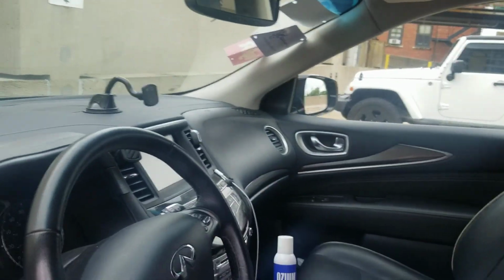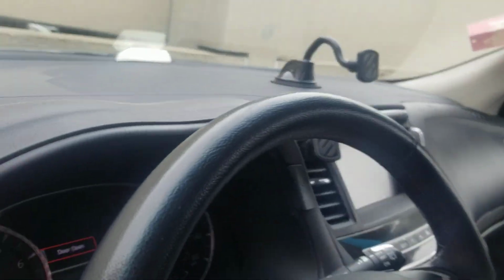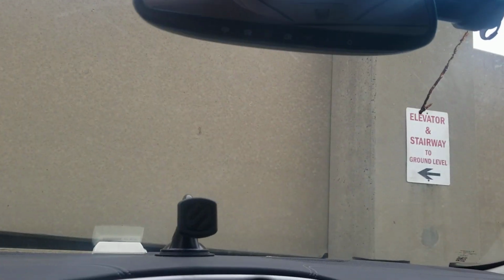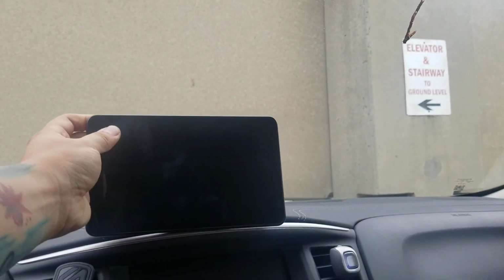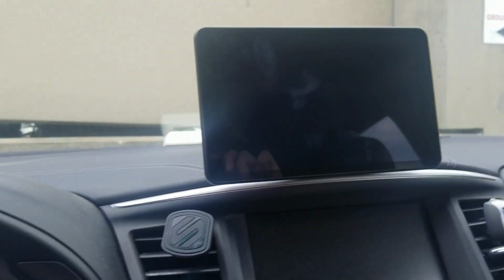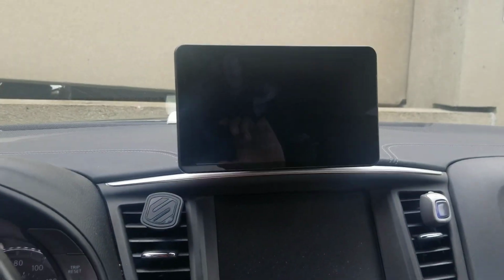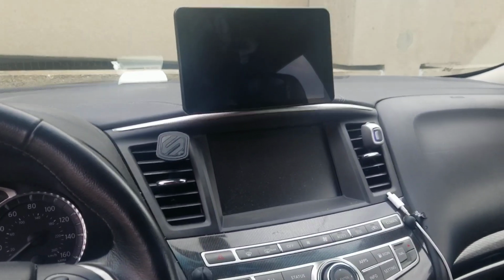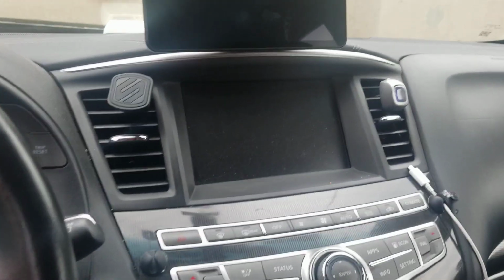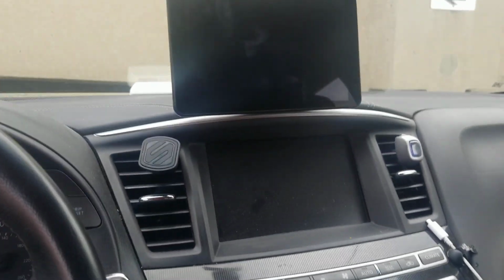All right. So now we're gonna go into the interior of the car and show you all my little gadgets. First, oh yeah, my tablet's not currently attached. When I do drive with my tablet, where's the thing? There it is. I've got the Scosche magic mounts set up. So when I run passengers, when they get in the car and see the tablet, they love the way it looks.